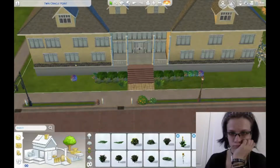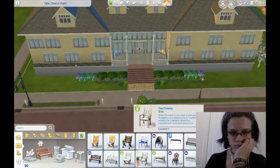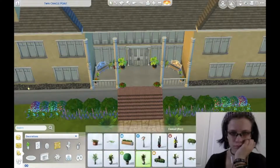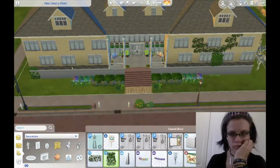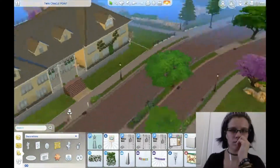One of my favorite bushes are these ones I'm putting in now. They're called gumdrop bushes. And they can be so many different colors. They're fun. And then just plants everywhere. And ivy growing on it. I love that. I know it breaks the house, but I just love it.